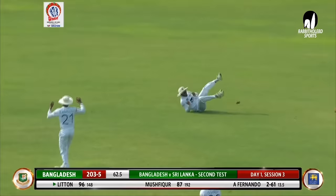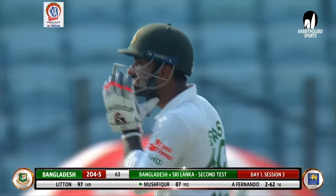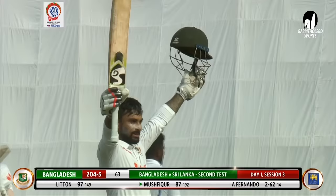Pulled away again, and they'll get through for one. Misfield. He gets closer. He's now just a hit away. And, well, there's overthrows. There's overthrows. And it'll bring up 100. Well, he's through those 90s. Here's Litton Das. And what a 100 that is.